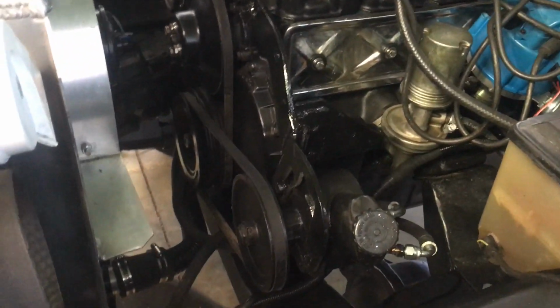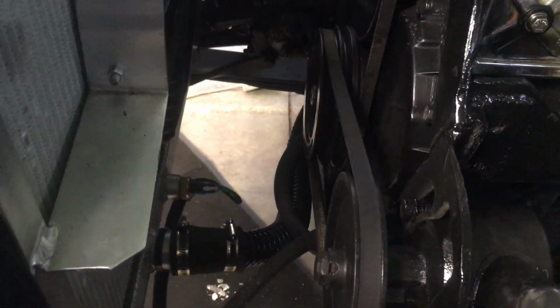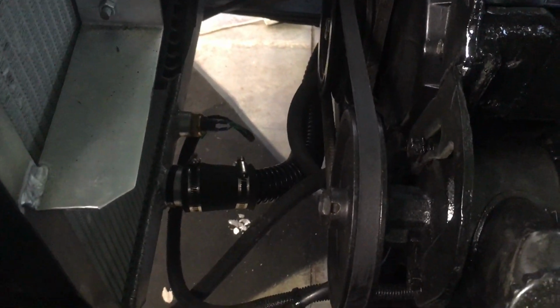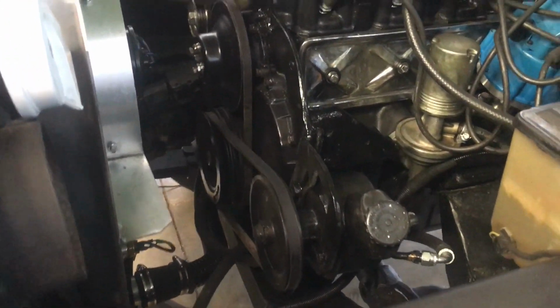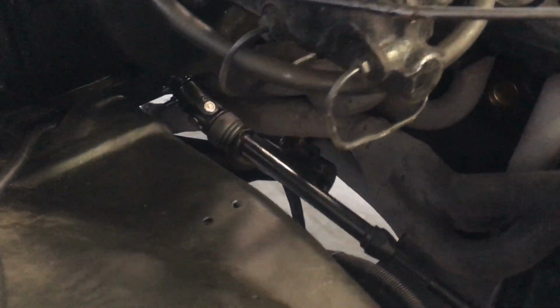Just built a new power steering bracket for this thing. Not the greatest looking thing, and if you're a fabricator or bracketeer, look away now, because you might be traumatized. But we at least got this belt running on a different pulley. See what happens. Hopefully it stops throwing belts. The pulley's a little bit worn, it seems. And we've got the new U-joint in to replace the steering.